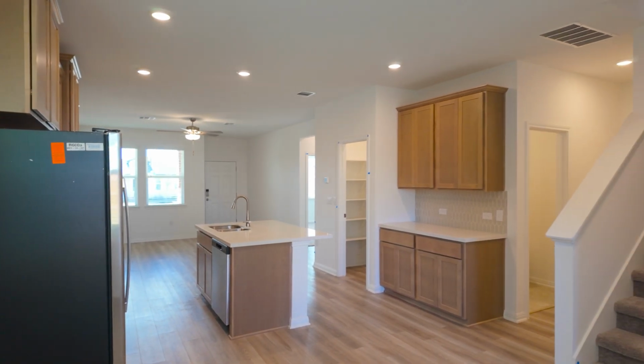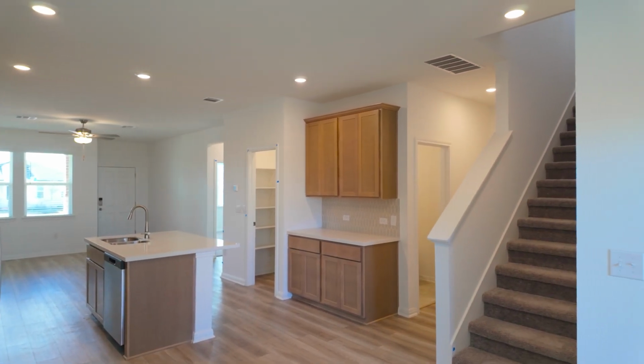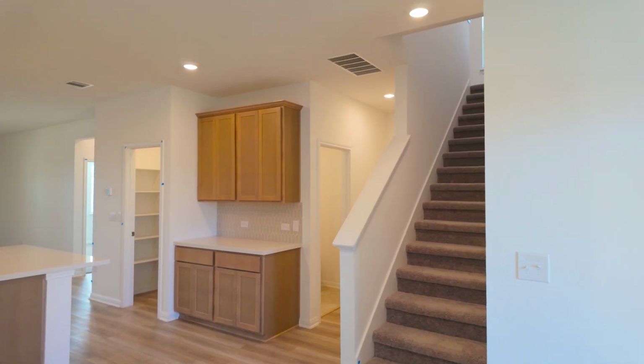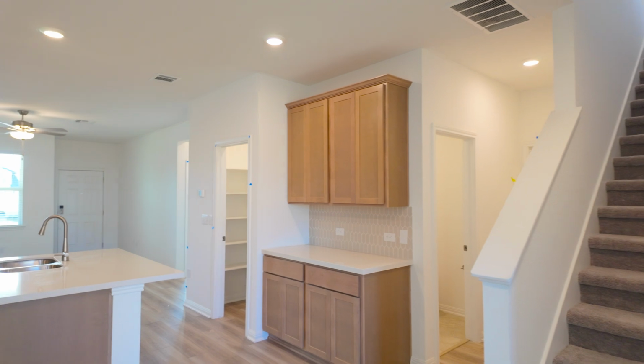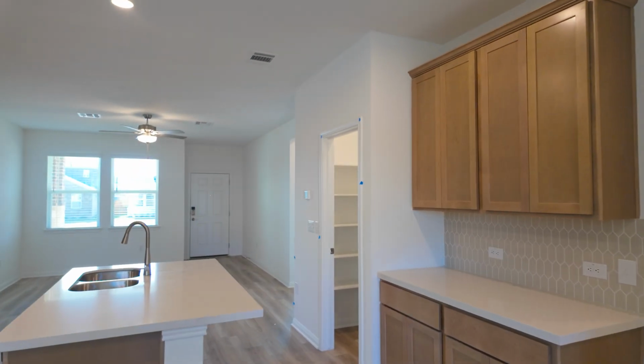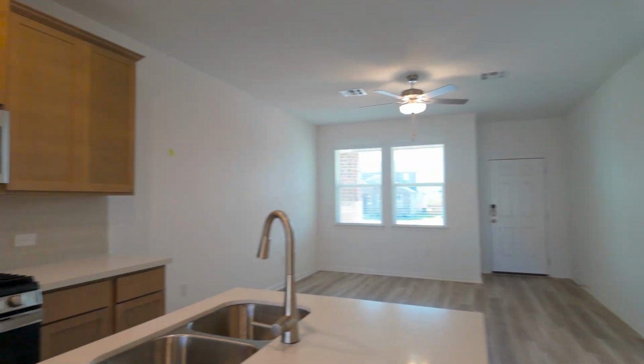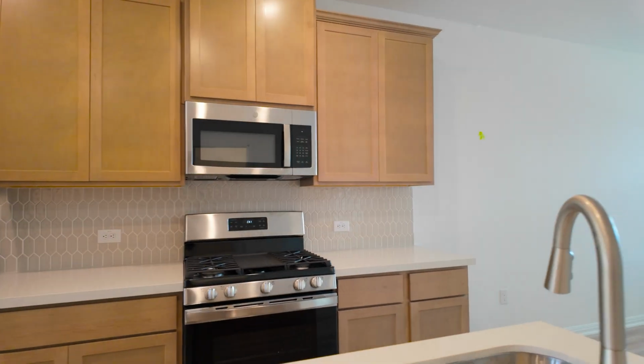This particular home is in a 1.70 tax rate. That is absolutely amazing. Hard to find that kind of tax rate on new construction when there's no PID or PUD or MUD district. None of that here. And we have all gas appliances as well. So, I mean, this is really nice.